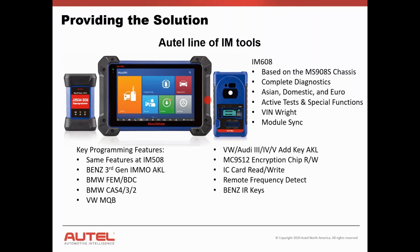So as we get into the IM608, the IM608 is based on the MS908S chassis. So that means we have complete diagnostics. We have Asian, domestic, and European coverage in that tool. We're going to be able to do active tests and special functions, bidirectional controls. We're going to be able to roll the windows up and down, honk the horn, make the wipers go back and forth. If the computer can control it, we can control it. So you have all the bidirectional controls in this tool. We also have the ability to do VIN writes, module syncs, coding, initialization, and much, much more. So a complete diagnostic tool.